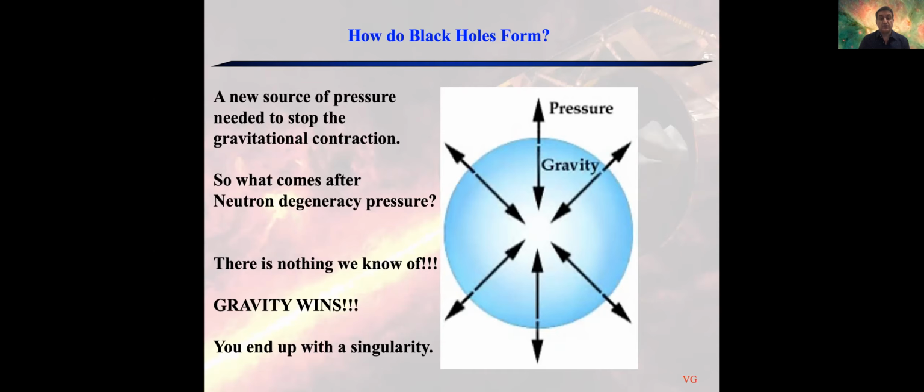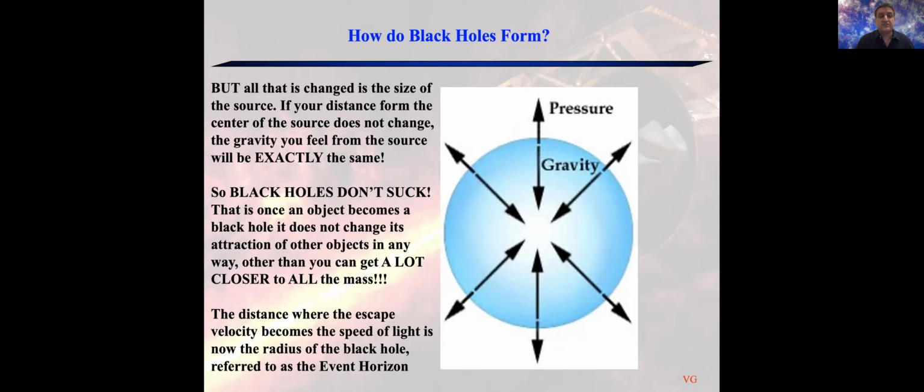That is, you have to have enough mass compressed into a small enough volume such that the escape velocity becomes the speed of light. But notice all that's changed is the size of the source. You haven't actually added any more mass. You haven't fundamentally altered anything else. In fact, during a supernova, a good amount of the mass actually gets blown off. It's only the core that keeps collapsing, such that if a star is massive enough and has a massive enough core, it will overcome the neutron degeneracy pressure and become a black hole. But you haven't really changed anything else.